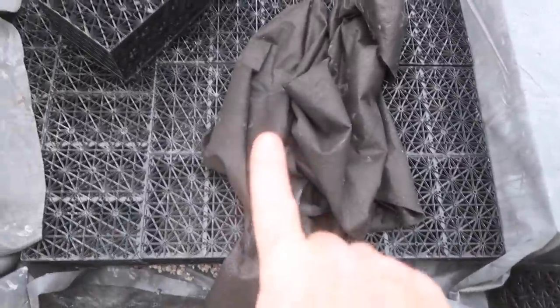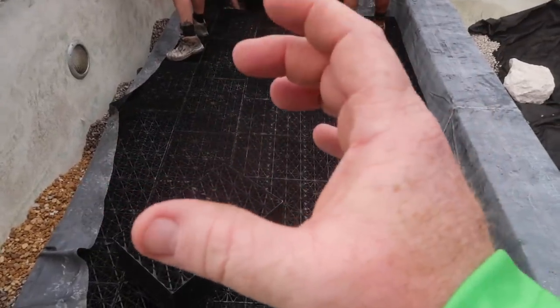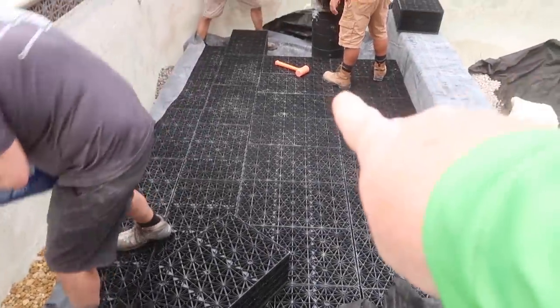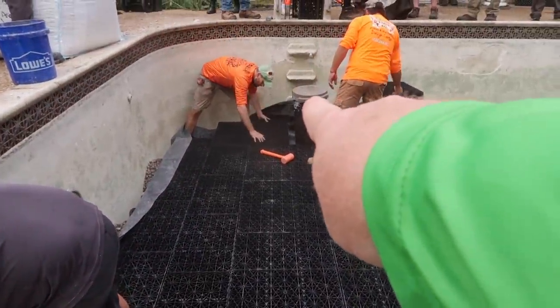So the idea is that water comes through that pipe, through our centipede, up through these aqua blocks, then through a layer of bigger gravel. We've got some 3 to 4 inch type stuff that's gonna sit in here. And then we'll come with smaller stuff over the top, eventually getting all the way up to the top of that snorkel unit over there.